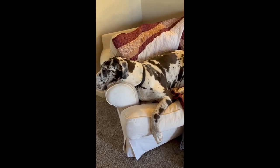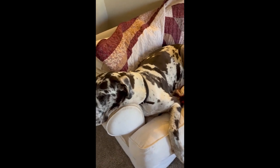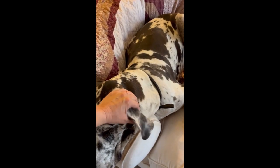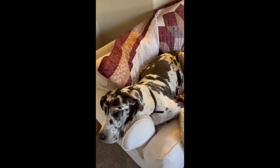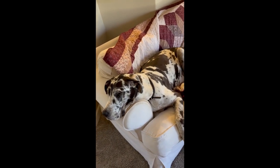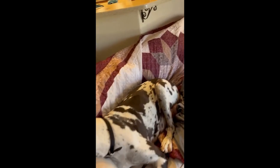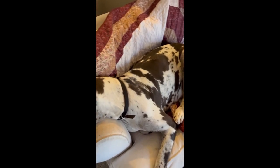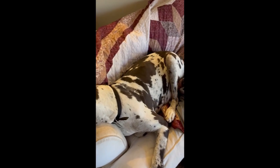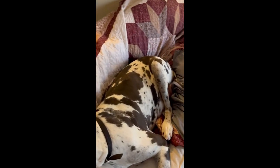Here with Miss Macy, and she is in the early stages of labor. Her temperature had definitely dropped this morning. We were at 98.2, and I expect it to keep dropping. I don't know if you can notice, but she's got the shivers, which is pretty normal. And she's definitely having contractions, I wouldn't say with any regularity. She hasn't been pushing, but at this point, just letting her rest.